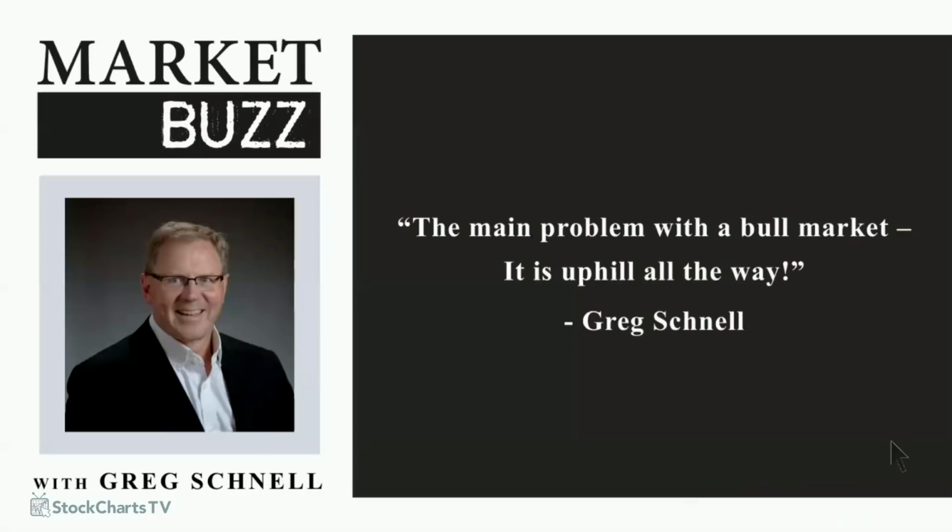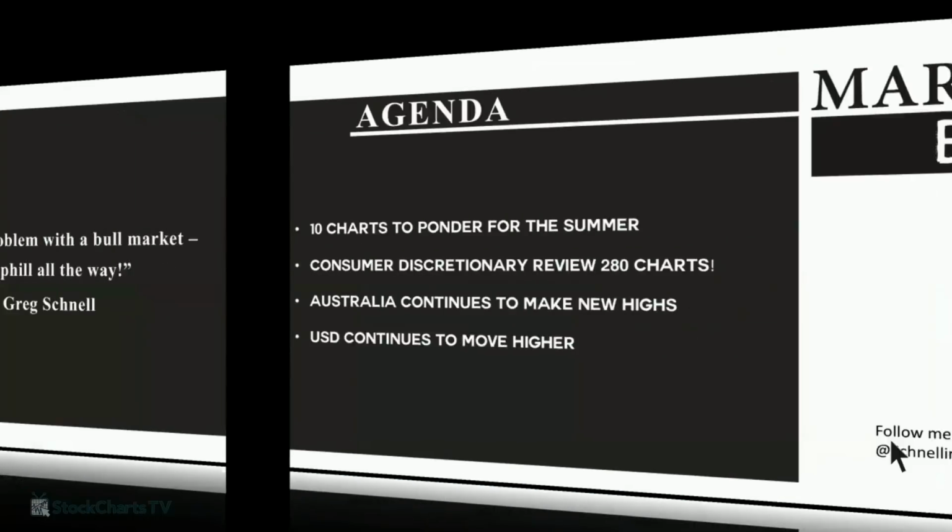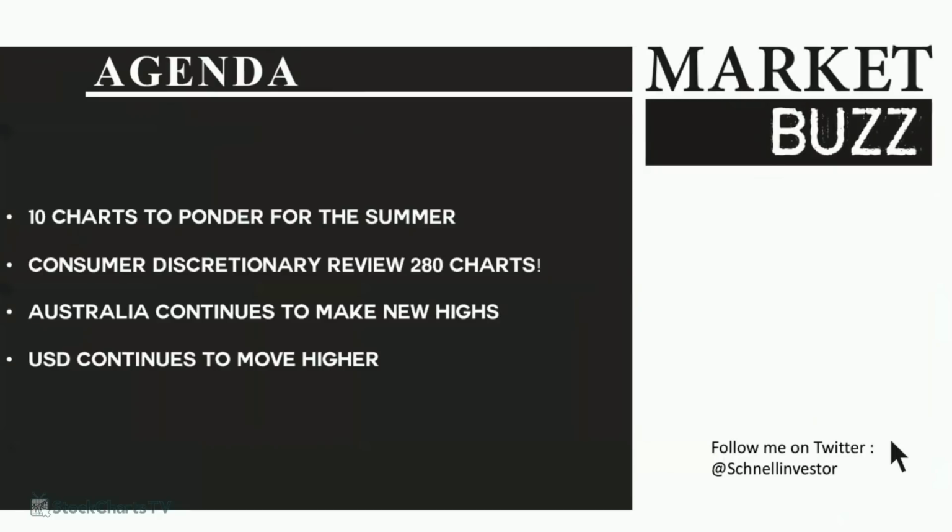Okay, lots going on this week. I've been working hard trying to figure out where we're going here. 10 charts to ponder for the summer. We're going to work through some charts that I think are at important points, and we'll watch to see where those go. I haven't included Japan or Germany in there, but I would like to. Anyway, I've got other charts that are more important in the top 10.